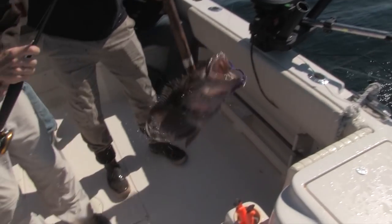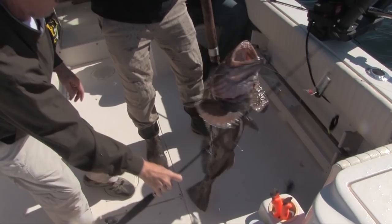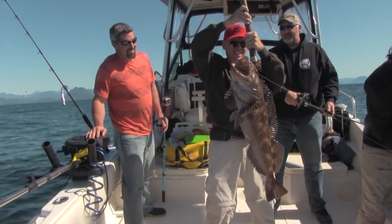Wow. Woo! Yeah. Is it bigger than me? Getting close. That is big. That is a big ling cod.